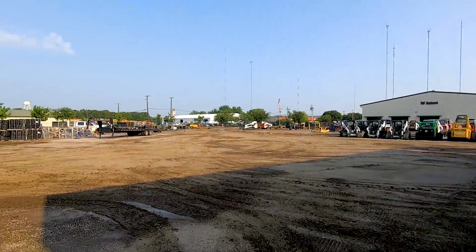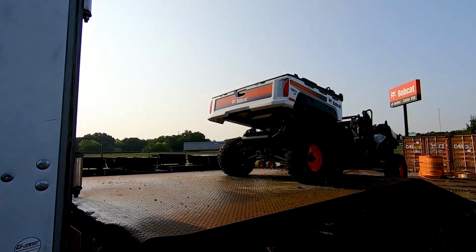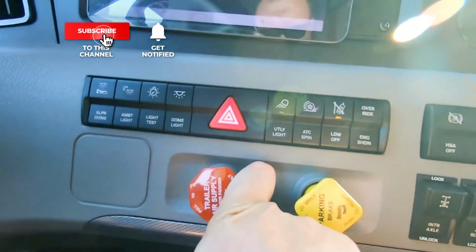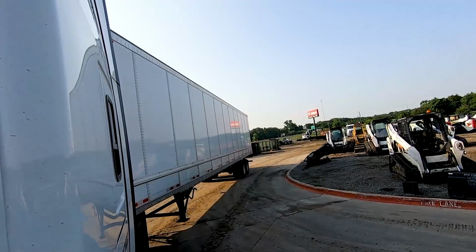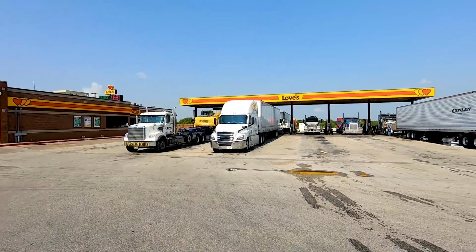Well, that was fast. Usually they get them off pretty quickly. BOBCAT of America. Nice. Nice. Alrighty, only got 2 more, but that's for New Mexico. Just fueled up and we are ready to go.